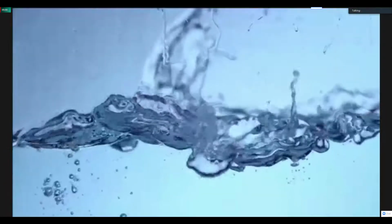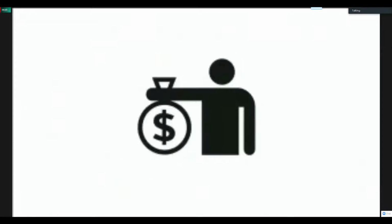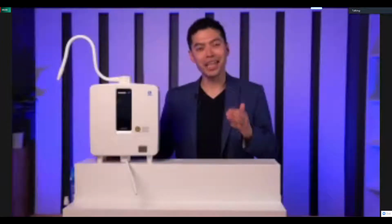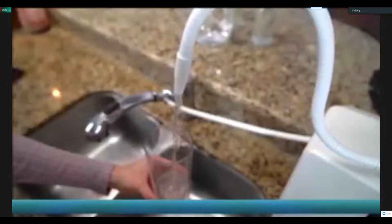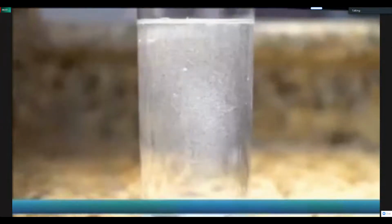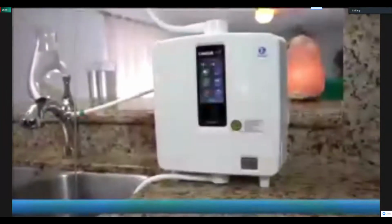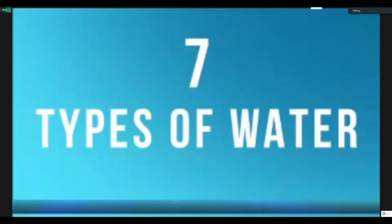If you knew of one product that would give you clean, fresh drinking water, and would also help you replace harmful household chemicals, help you go green and save you money in your entire home. This is your new Kangen K8, Enagic's top model that will filter your tap water through electrolysis to produce super hydrating alkalized antioxidant water. This system connects to your tap and is capable of producing 7 different types of water.